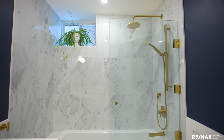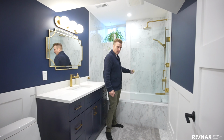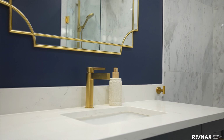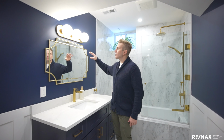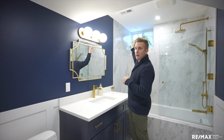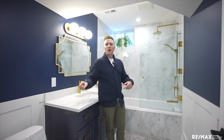Brass fittings in here. Love this custom glass swing out. You know, making it feel expensive. No shower curtain for these guys. And matching with our quartz countertop here on a lovely navy vanity. Love that matching. Great mirror in here. Love this up top light, giving us that perfect look at ourselves. Window, privacy, great spot for the throne, and even wainscoting in here.